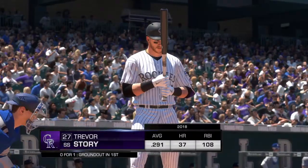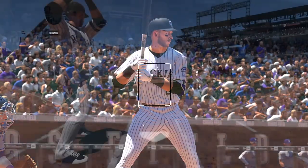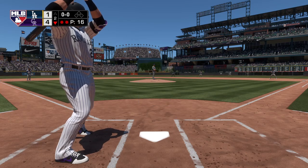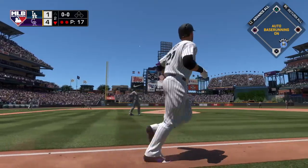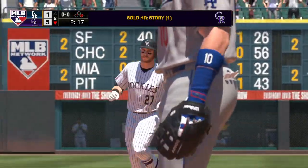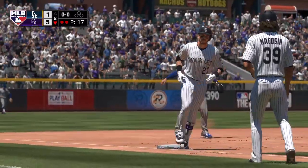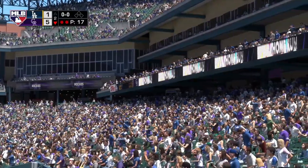Up next for Colorado. Stepping into the box, Trevor Story. He got on top of one and was a ground out victim last time. Yeah, I understand that, Matty, but this guy's got burner wheels down the first base line. I don't think he even concerns himself with that. He has to put it on the ground. Oh, break out the tape measure. That one is long gone. A solo home run here off the bat of Trevor Story as they stretch the lead to 5-1.